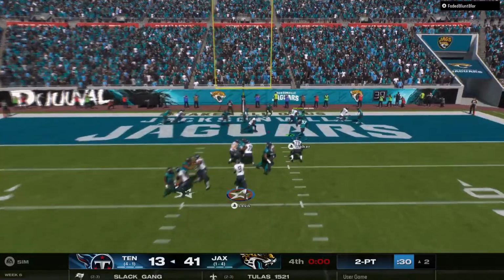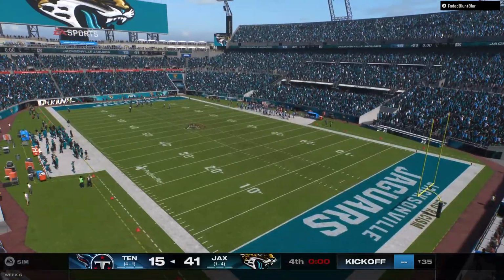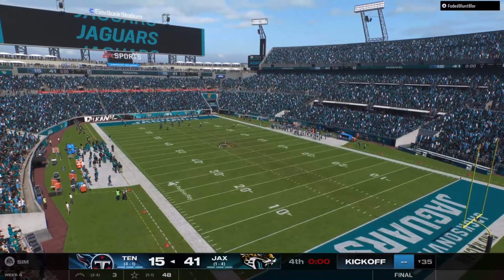One final shot. They'll look to throw. And that's caught for the additional 2 points. It'll only matter to the final scoreline, and that is the final act of this game.